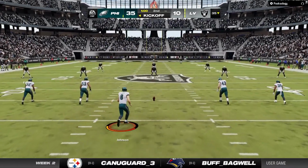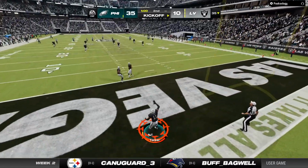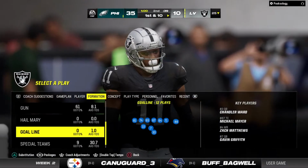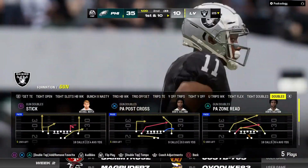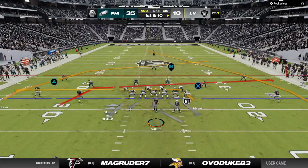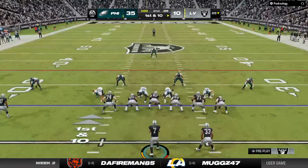Here's Johnson set and ready to kick this one away. But no run back here. Fair catch, and this will come out to the 25. The Raider offense set to get this drive started as they take over with exactly 1 minute to go here before intermission.